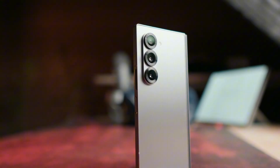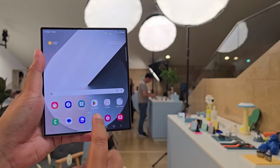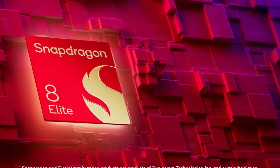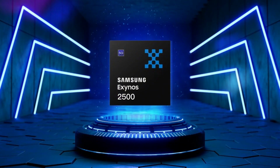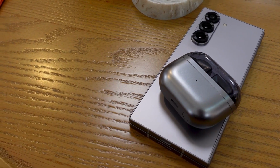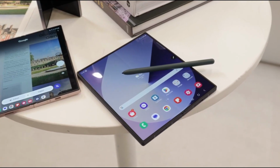Rumors suggest that the Z Fold 7 may take design cues from the Galaxy Z Fold Special Edition, a slimmer and sleeker model with slightly larger displays, which is currently exclusive to South Korea and China. In terms of performance, the device is expected to feature the Qualcomm Snapdragon 8 Elite chipset, although previous reports have hinted at a possible Exynos 2500 variant. Samsung typically introduces its foldable lineup during its annual Galaxy Unpacked event in July or August, and the same schedule is likely for 2025.